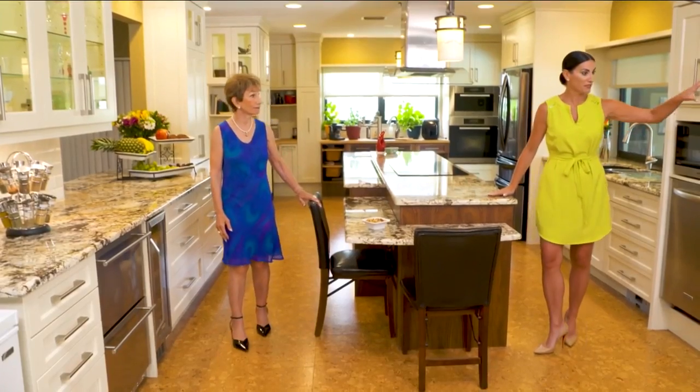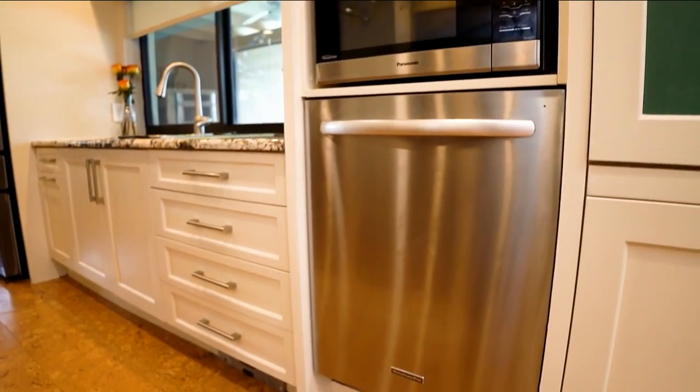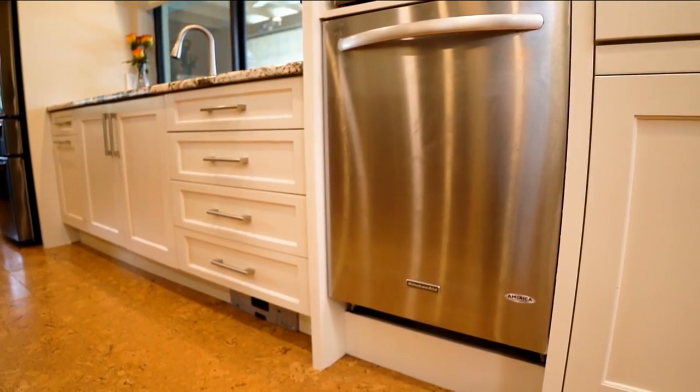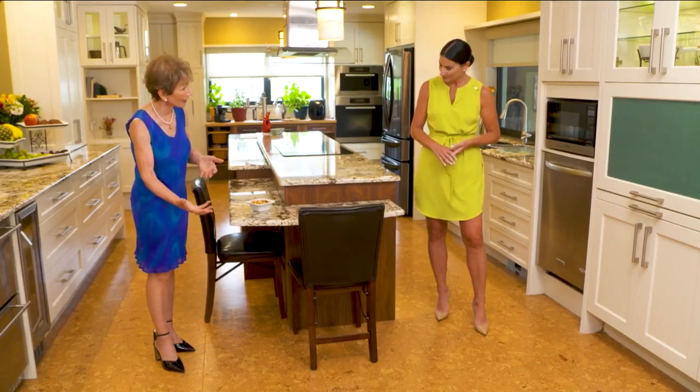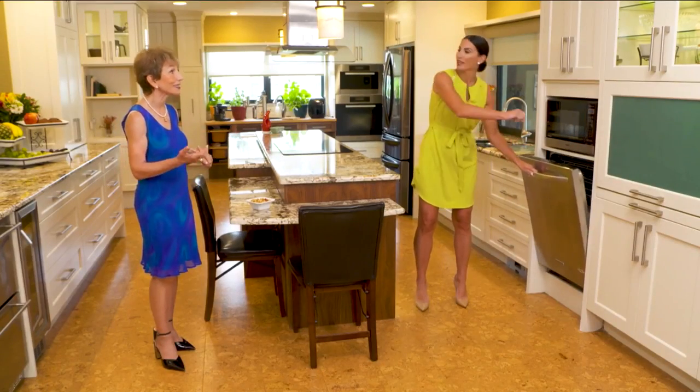And I want to talk about this side because we have a lot of appliances in this kitchen, starting with the raised dishwasher. So it benefits the end user being able to bend down to store or put the food, to put our dishes in there, allows anyone in different height levels easier to reach, more ergonomic to load.